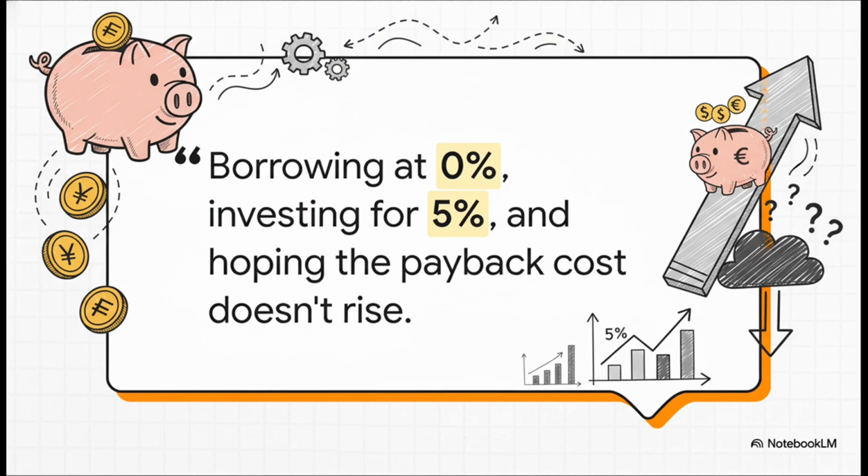A really simple way to think about it is this. It's like borrowing money from a friend for free, 0% interest. You put it in a business that's making you a 5% return. The catch, and we're about to get to this, is that very last part. You're just hoping that the cost of paying your friend back doesn't suddenly shoot up.